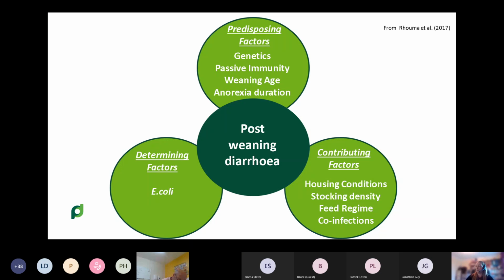So just to quickly go through, hopefully you can see my arrow, on the bottom left-hand corner here, we have what they have called determining factors. So essentially, if you have post-weaning diarrhea, it's more than likely that you will have this factor present. That's what we call determining factors. Predisposing factors are those that, if you have these present, depending on what they might be, then it's likely that you may have post-weaning diarrhea as well, so they can contribute to it.